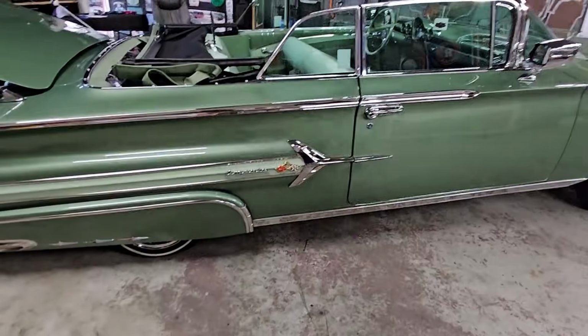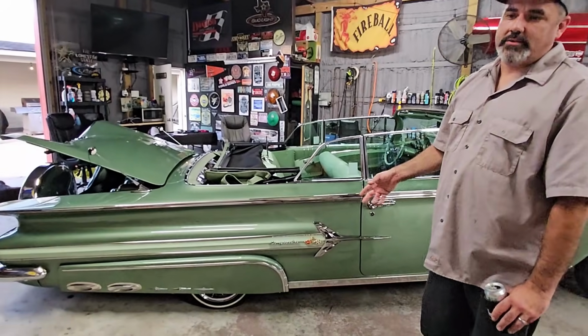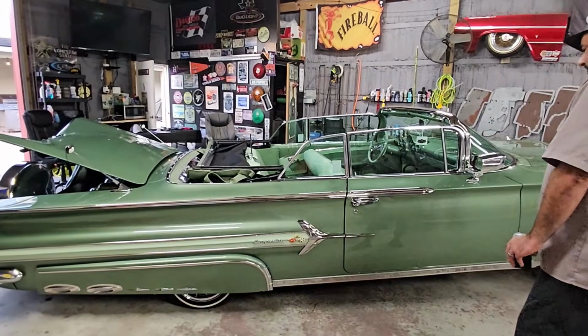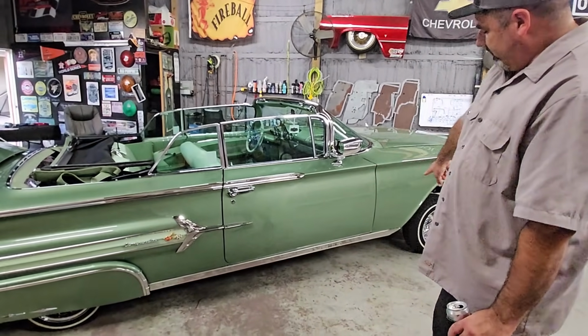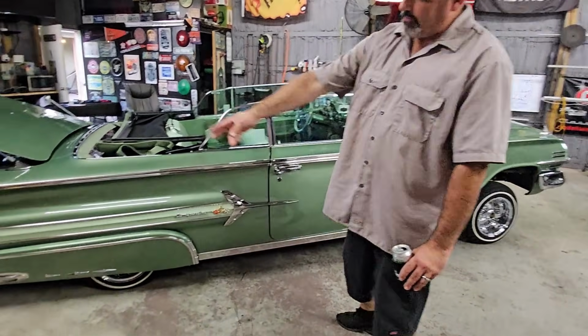And I got lucky at the timing of the purchase of the quarter panels, because they're no longer reproduced. The quarter patches are no longer reproduced. So we got real fortunate to be able to buy them. It's got stainless rocker moldings. All the stainless fin and doors has been polished. The side moldings are new.